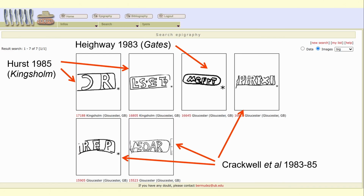These are the images that they've got. They've got images of a smaller number of them. We've got a couple there from Hurst's excavations, one here from Caroline Hayway's, the Gates site. We'll be coming back to this one later. And then 3 here from a publication by Crackwell, which relates to MSc work which Colin was part of in the 1980s.